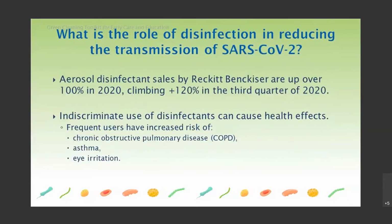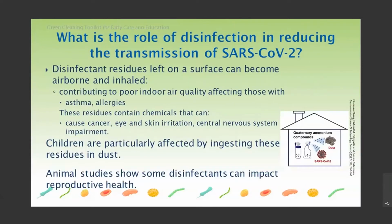And these excesses are evident in the sales of disinfectants. One company has seen a 100% increase in sales during 2020. And indiscriminate use of disinfectants can cause health effects. Frequent users have increased risk of chronic obstructive pulmonary disease, asthma, and eye irritation, and other health problems.